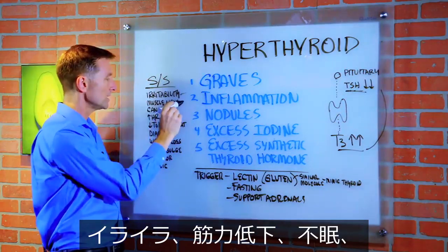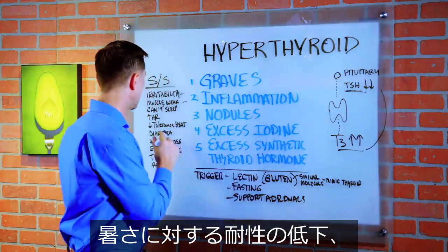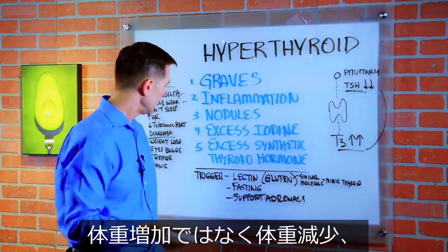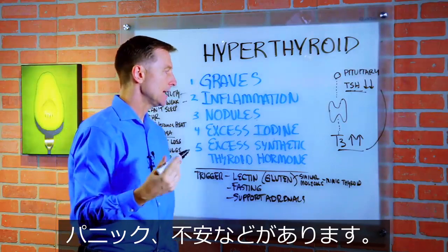Irritability, muscle weakness, can't sleep, increased heart rate, decreased tolerance to heat, diarrhea, weight loss, not weight gain, eyes are bulging out, tremor, panic, and anxiety.